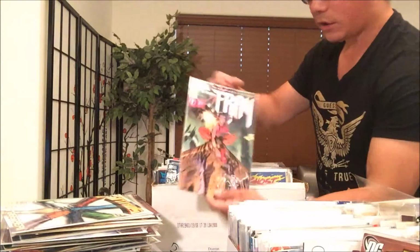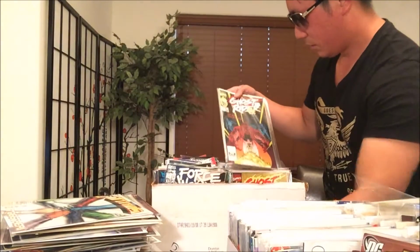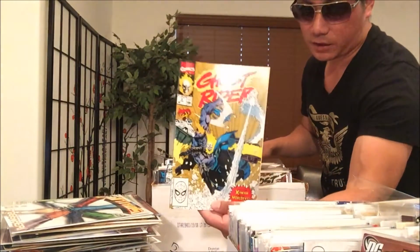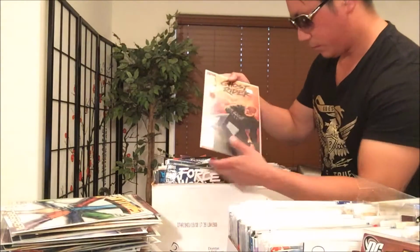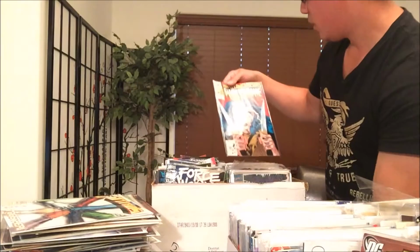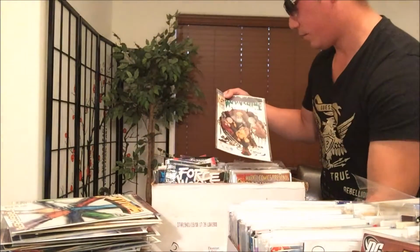Fray. Who the hell is the Fray? Ghost Rider #2. You must be a Ghost Rider fan. #8. Definitely more than mine. On private collection. #9. He better have a glow in the dark cover too, so I can give it away. #12. #13. You can tell he's a Ghost Rider lover. 14. Marvel Comics presents 93 with Logan in the front.